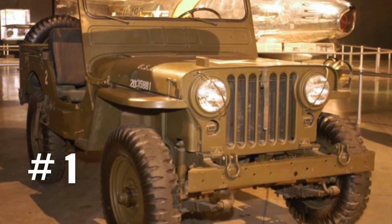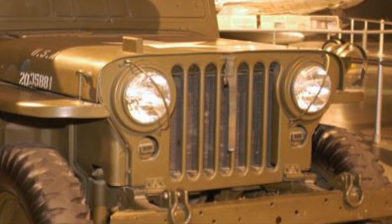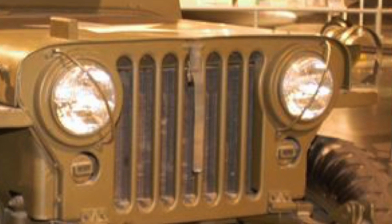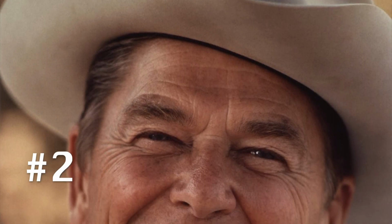Okay, so let's get into the 10 things that I think make Jeep a really interesting car company. First one is the grille. There's 7 slots. It's supposed to represent the 7 continents that Jeep is a global brand. Second up, Ronald Reagan owned a Jeep CJ. I believe it was a CJ8. I think he had 2 of them.